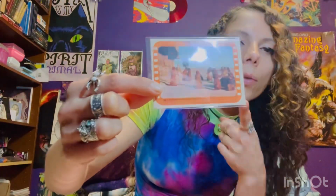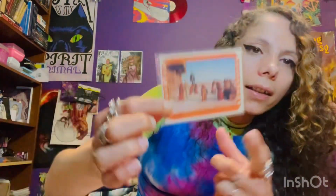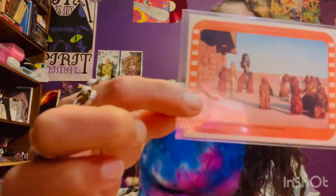Just to get that. Also something I've been trying to collect more of is the first series Star Wars 1997 sticker inserts. And this specific scene, I think those are the villagers that sell the droids. They kidnap and capture C-3PO and R2-D2 and try to sell them. So that's a cute little one.